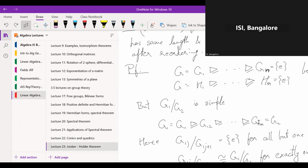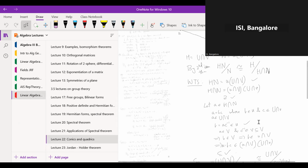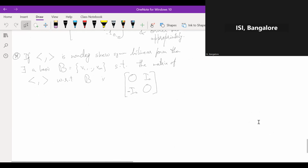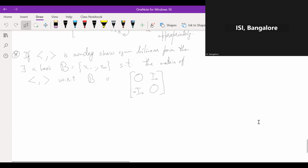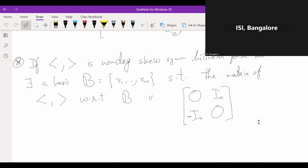And last time I said something about skew symmetric matrices. There is not much more apart from what I stated. I guess this is more or less where it ends. If you have a non-degenerate skew symmetric bilinear form, then there exists a basis consisting of 2n vectors. As soon as you have a non-degenerate skew symmetric bilinear form on a vector space, it's automatically even dimensional, such that the matrix of this with respect to B is this thing.